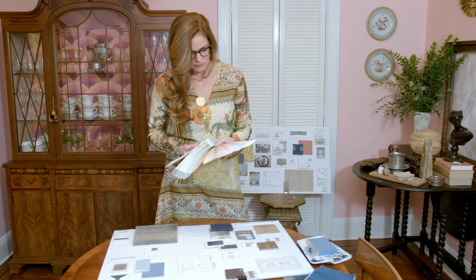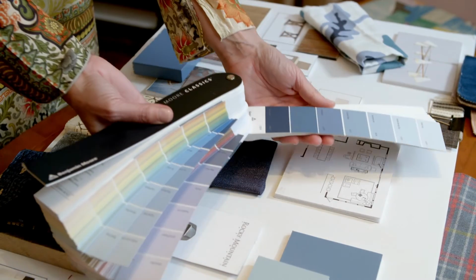Durability is really important to me. But as an interior designer, I never want to sacrifice color. With Benjamin Moore, the color stays true and as vibrant as the day I painted.